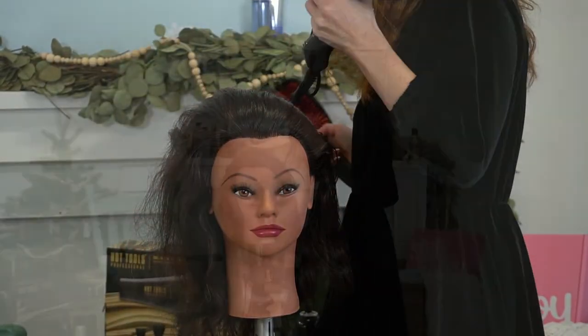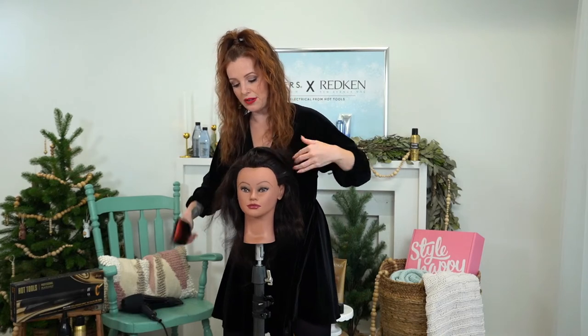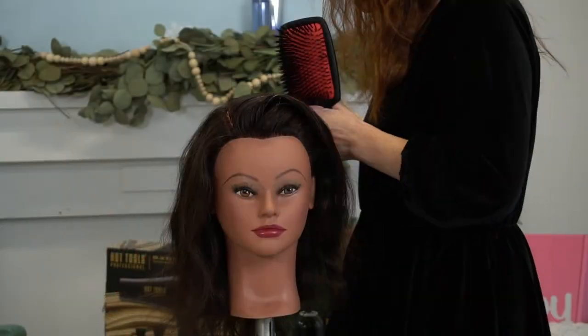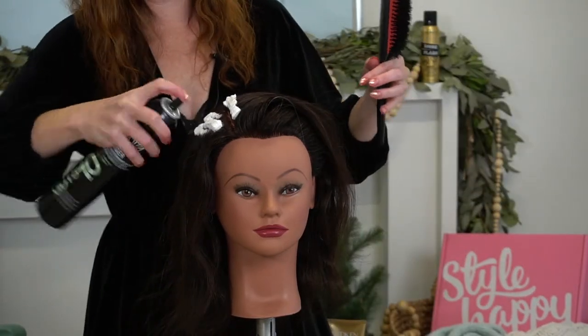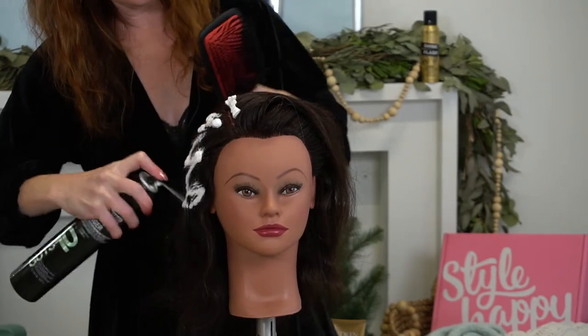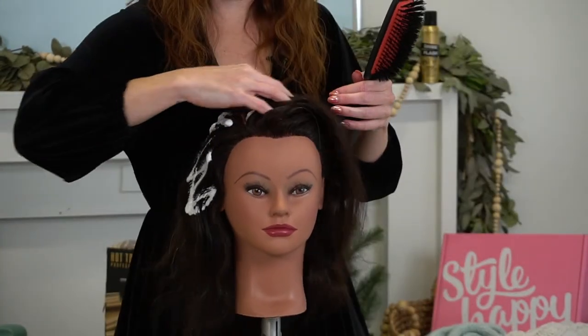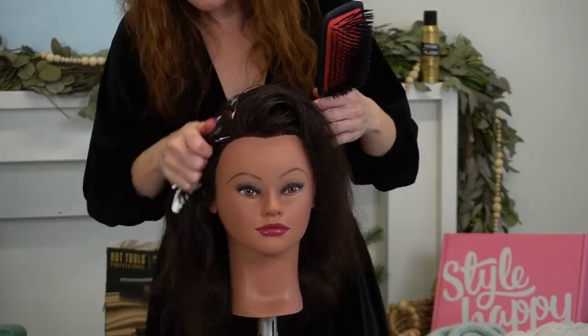So I'm just going to put this down for 1 second. I'm just gonna create that part line. I'm gonna use a little bit more of Guts 10 to make sure that part line stays nice and clean. And now I'm just gonna work it in with my fingers. You can already see the lift it gives. Isn't it great? So good.